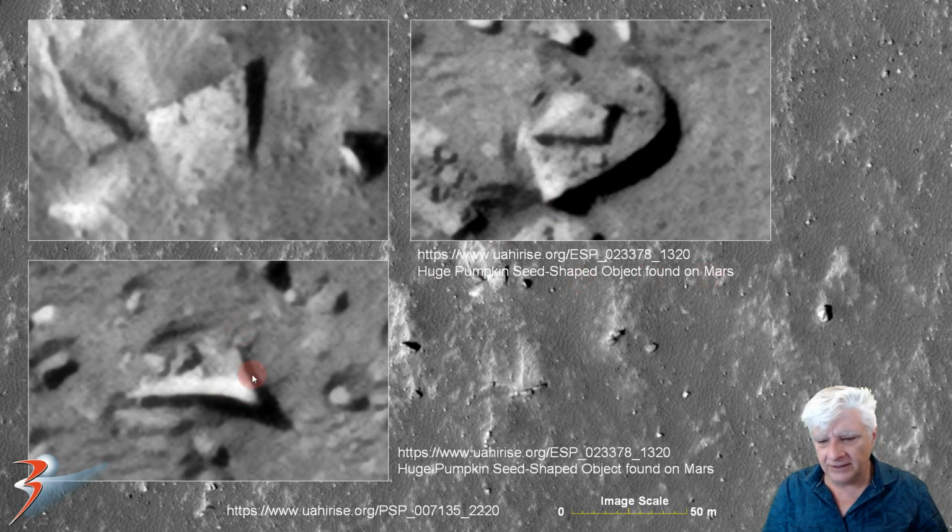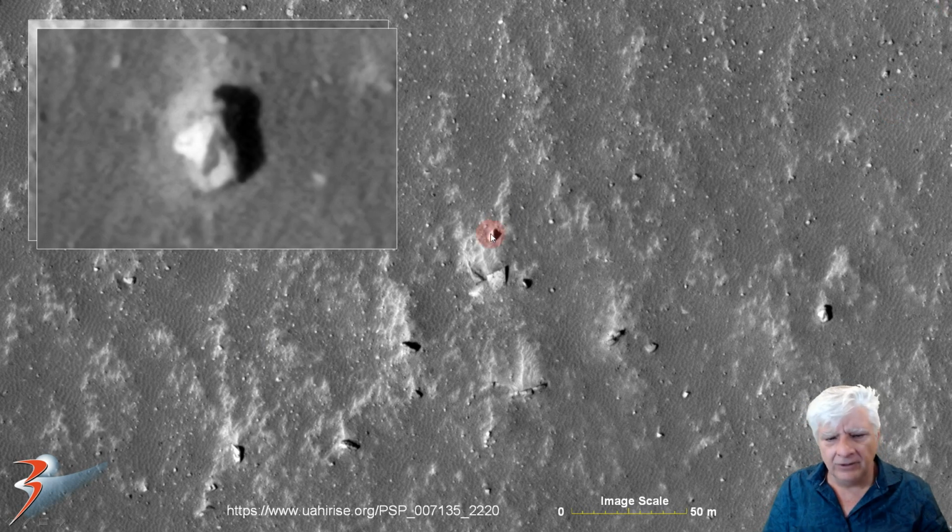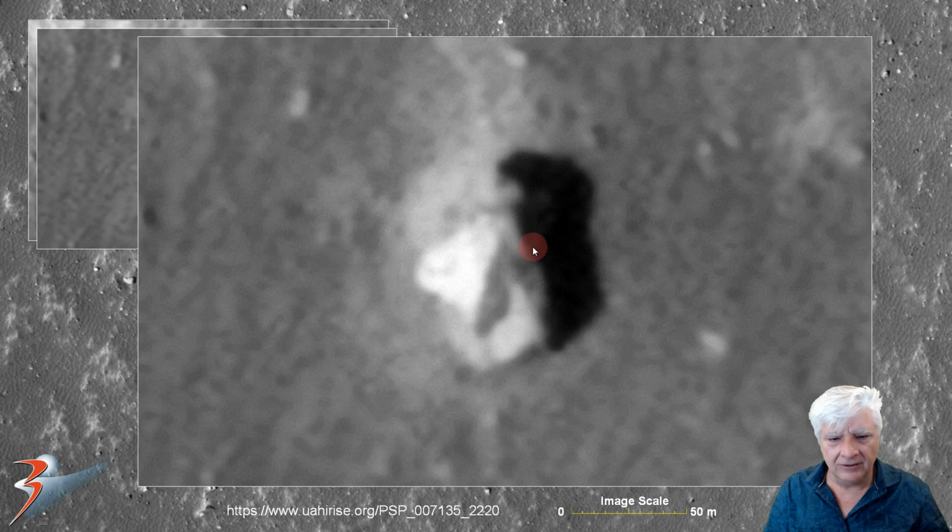And then this one also from the same video, nice straight edges coming up to a sharp point. Wonder if this is also maybe rounded over here, but no idea what we're looking at there, guys and girls. Then we're looking at this object over here to the right, about 5 by 6 meters. Intriguing about this one is the triangle on top. Also found many others on Mars as well.